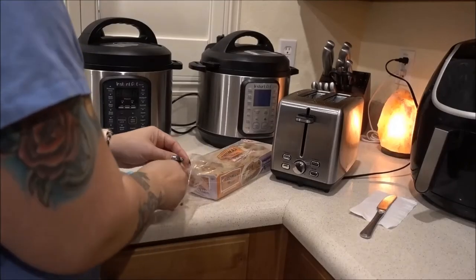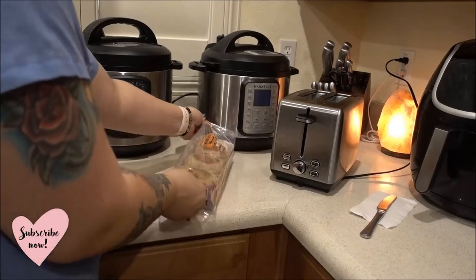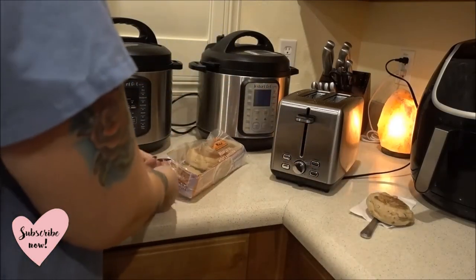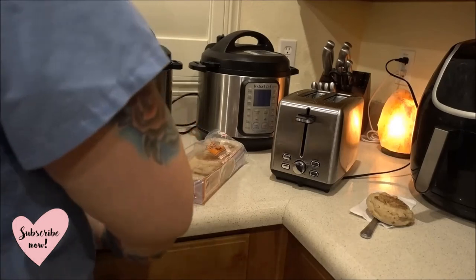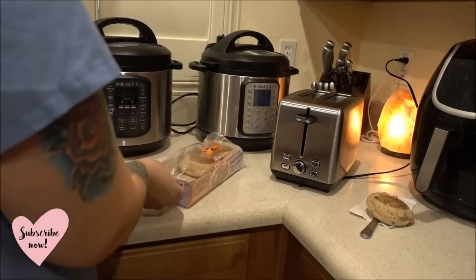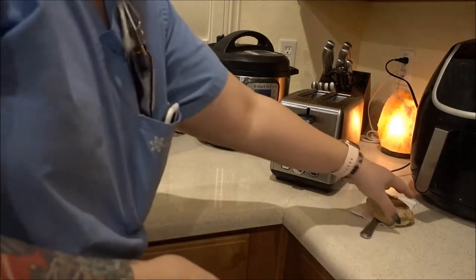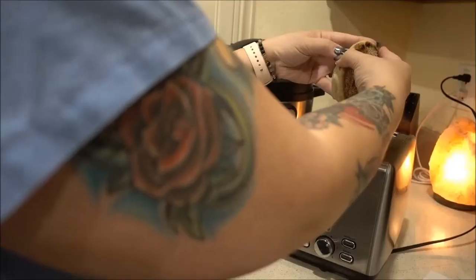So a close runner-up to my favorite thing in the morning, which is coffee, is making my breakfast. I have this every single morning. It's just a cinnamon raisin English muffin, toast it in my toaster, and then I put a couple swipes of butter on it, and it's really tasty.